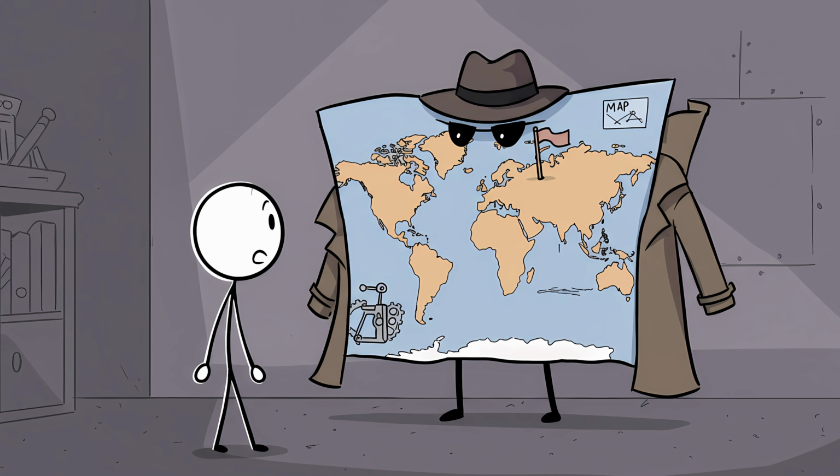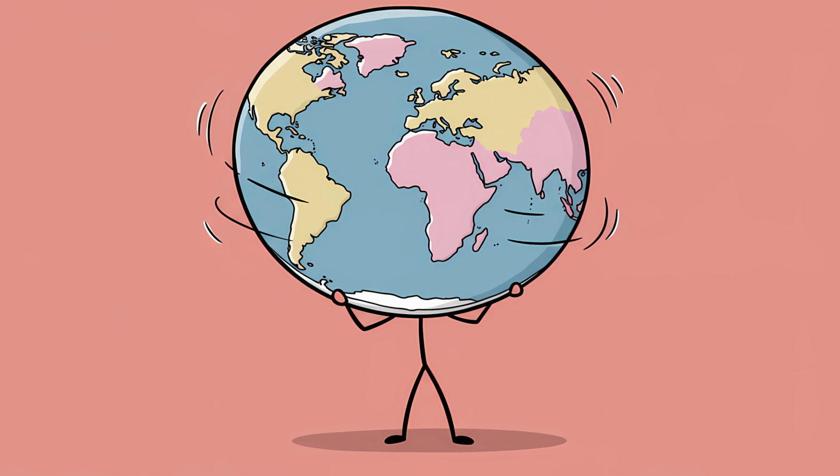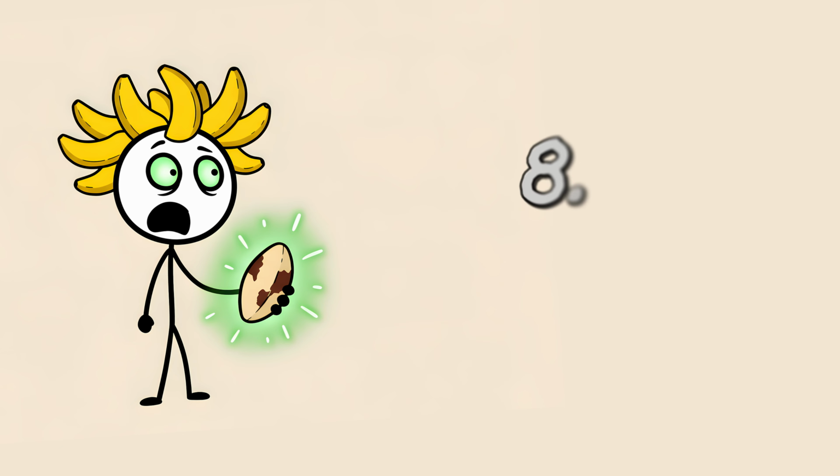This is why maps aren't just tools. They're propaganda machines in disguise. You're not just learning geography. You're learning who thinks they deserve the spotlight. So next time you see a Japan-centered map, just know, the world hasn't shifted. Only the perspective has. Number 8.